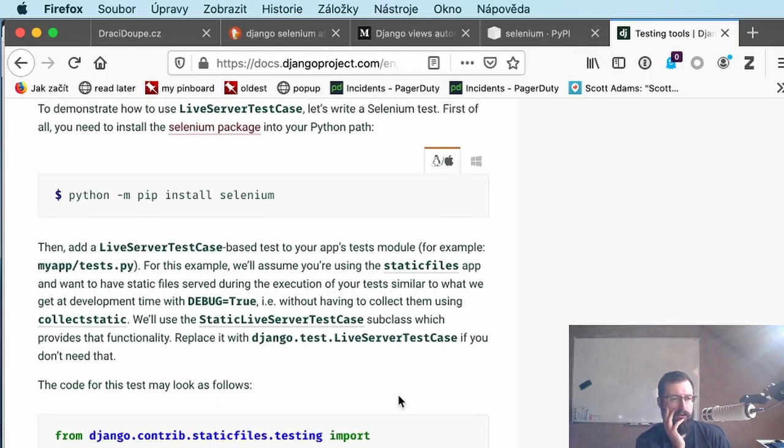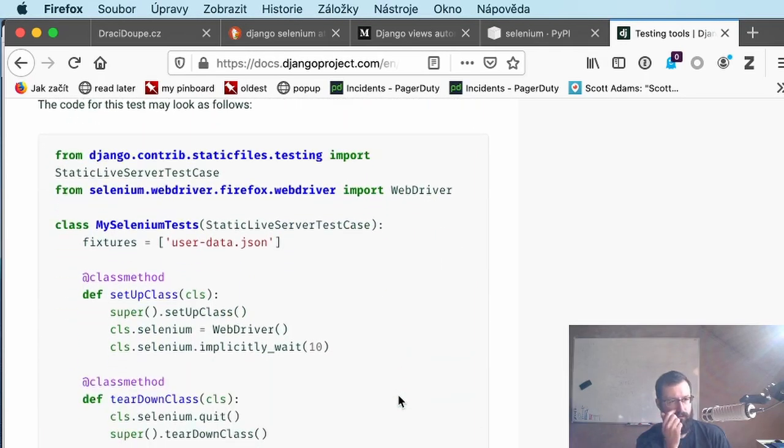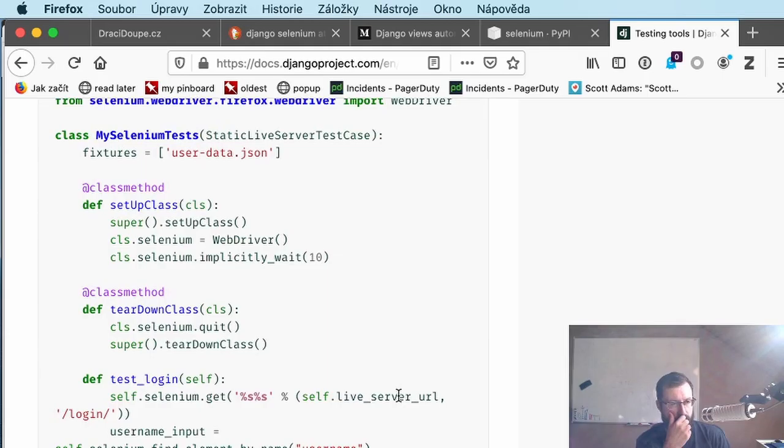Also this. The teardown is the tearDownClass and setUpClass. So that's only done once and not for every test case.